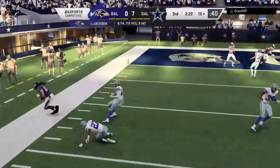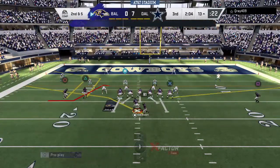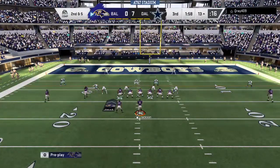It's complete to Snead. 5 yards on the catch there. Brings up 2nd down.